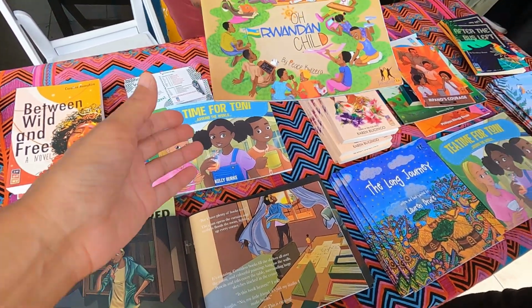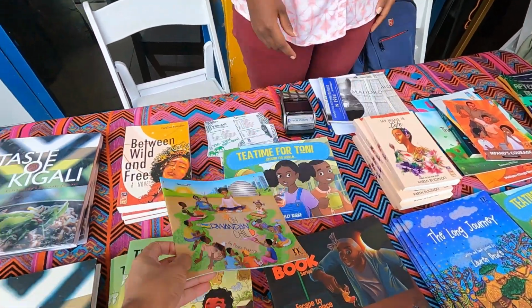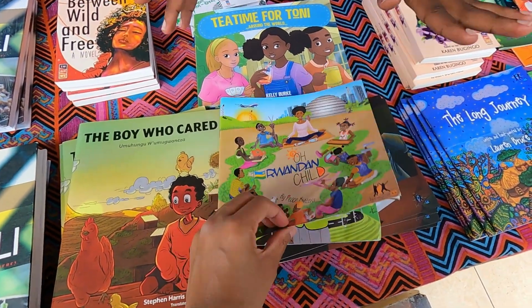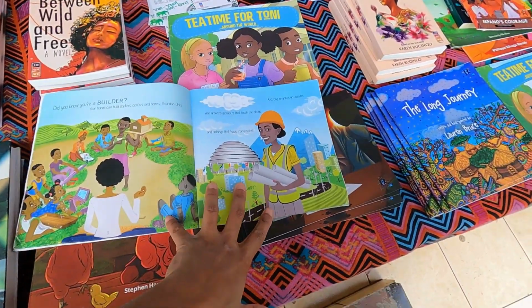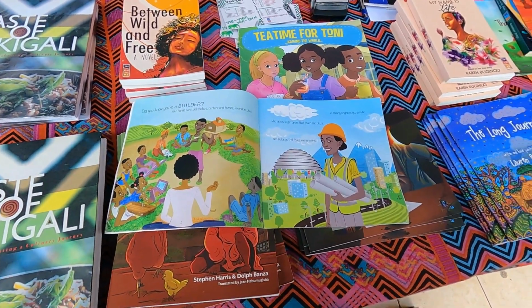The first book that we created was this one, Rwandan Child. This is the first book here? Yes, the first book. It features, okay, this is a sample. I'm sorry, it's not really good looking. No, it's okay. Oh, they have different industries. Oh, that's beautiful.